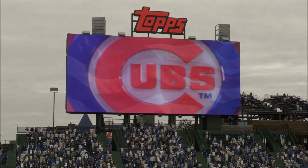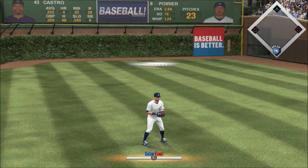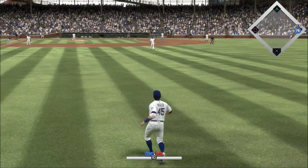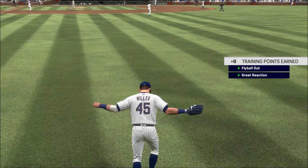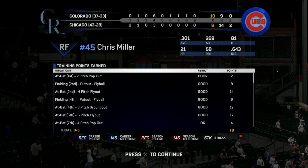Now from the windy city of Chicago, batting average as he comes in hitting in the .220s for the year. This is in the air out to right. Miller on the move. He gets there to make the play, and that ends it.